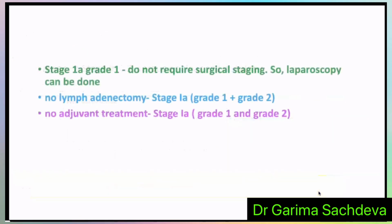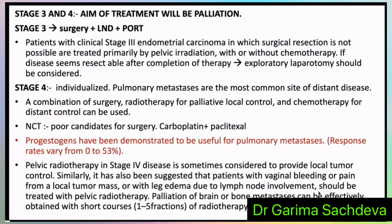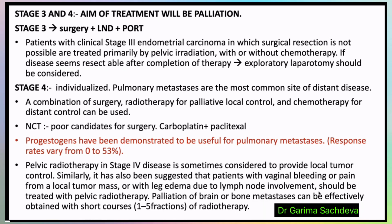Then stage 1A, grade 1 does not require this, I've already told you. No surgical staging is required, so you can just do laparoscopy. In stage 1A, grade 1 and grade 2, you do not remove the lymph nodes, and no adjuvant treatment like radiotherapy or brachytherapy has to be given. Then stage 3 and 4, the basic aim is palliative therapy. So you do surgery, full staging, lymph node dissection, and you also give post-op radiotherapy, both external beam radiotherapy as well as vaginal brachytherapy.